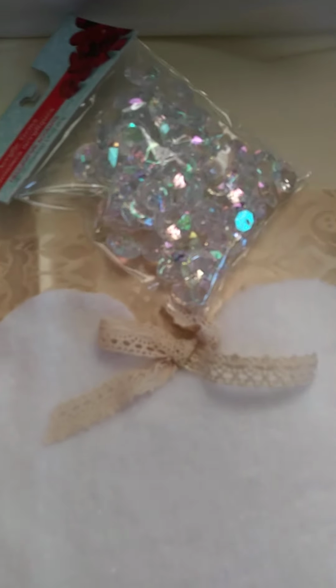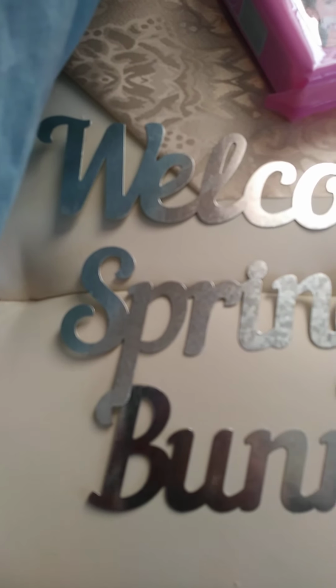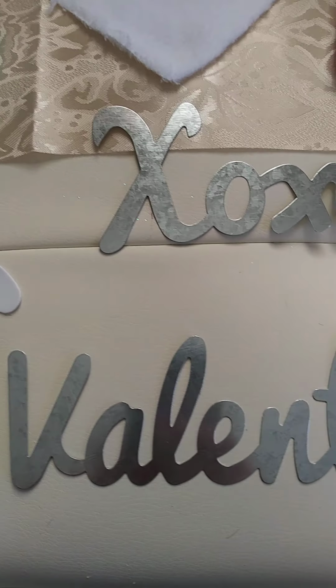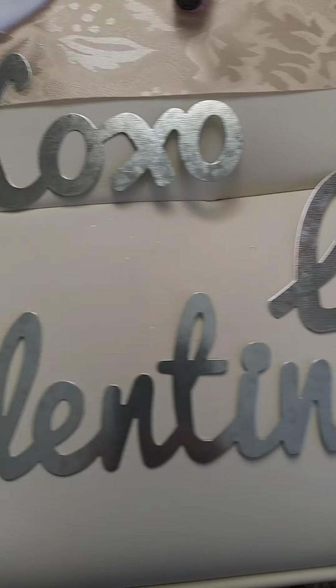Okay, so now then moving on to some of the craft items. I got these. These are like shaped like little diamonds. They're so pretty. Okay. And then I have, these come 3 in a pack. They're like little metallic signs. And these 3 came in this pack saying, Welcome Spring Bunny. These came in the pack that said XO, XO, Love, and Valentine.